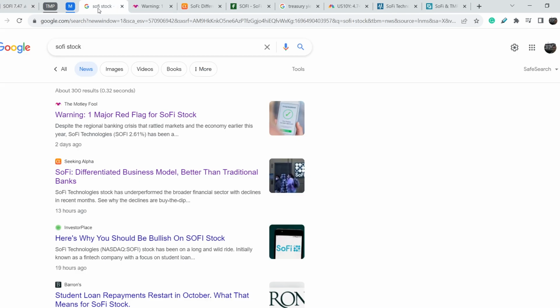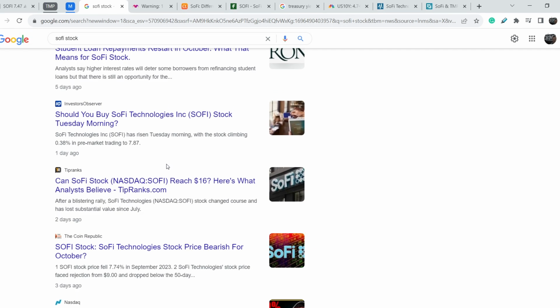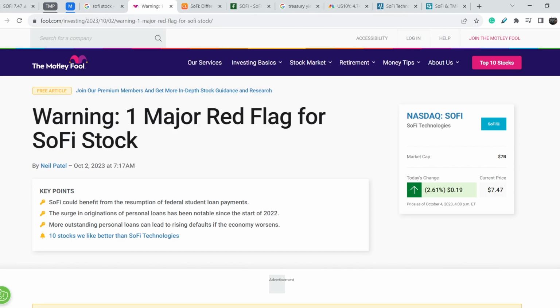If you try to search any news regarding SOFI stock, if you type in the Google search bar SOFI stock and switch to the news tab, you'll find a lot of recent news, and they basically give you quite mixed signals. And let me show you just two of them. We are on Motley Fool, and this article was published on October the 2nd, and it's titled "Warning: One major red flag for SOFI stock."